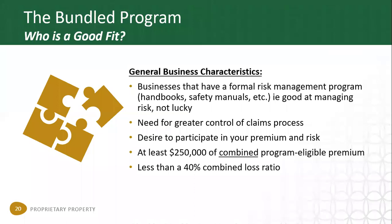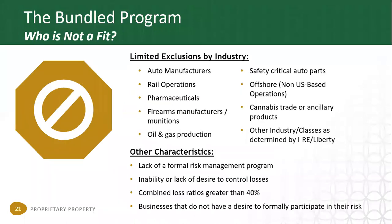And they've got to have good loss history. Every business, whether they have great loss controls or not, will have that 1 in 5 year event. 2 in every 10 years, they're going to have some event. Those businesses aren't excluded from this program, but if they're having large events every year or multiple times a year and it's leading to large loss ratios, then they're probably not a good fit for this program either. And that leads into the next slide, which is a discussion on who's not a fit.